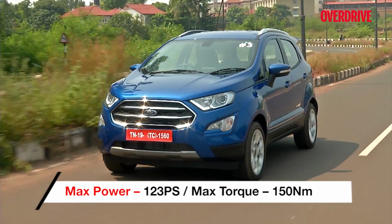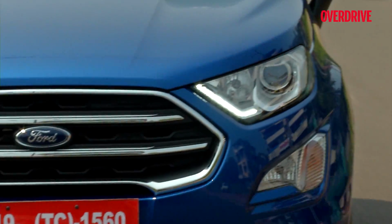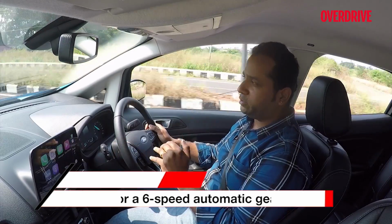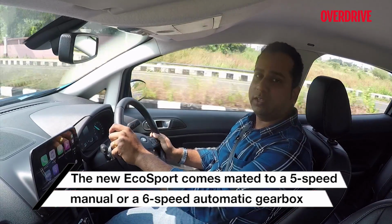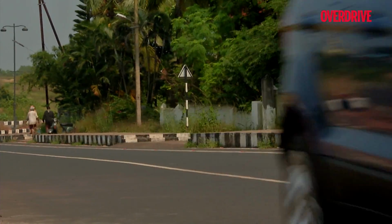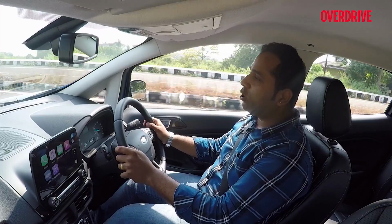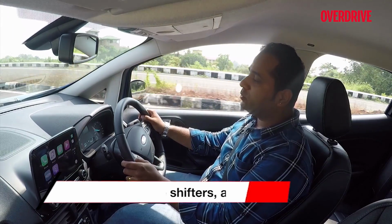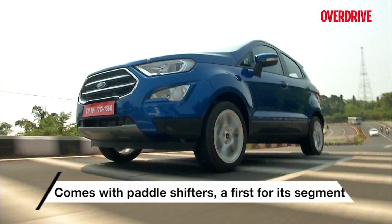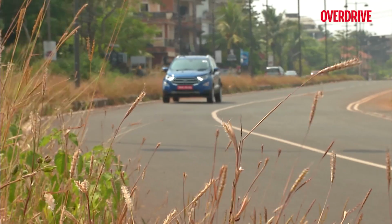The new petrol engine offers 123 PS of power, which is among the highest in class, and being a naturally aspirated motor, it is quick to respond to throttle inputs as well. It comes mated to either a 5-speed manual or a 6-speed automatic gearbox, and the automatic is what we are driving today. The automatic gearbox is a torque converter, and the EcoSport now even comes with a set of paddle shifters, which is a segment first. The paddle shifters let you time your upshifts and downshifts as per your convenience, making for a more engaging feel while driving.